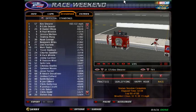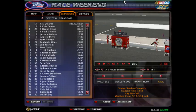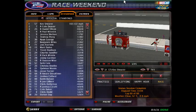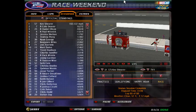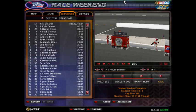Second place was Cole Deaver, his best finish ever in this series. Third is Daniel Olson. Fourth, Paul Minnick in car number 4. Jessica Shelton 5th. 6th position was Andrew Perry. 7th was Ryan George. 8th position was Benjamin Miles. 9th, Jonathan Zorlin. And 10th position was Matt Dalio. Trent Dunham, who was second all day long, ends up finishing 11th. Still a solid finish for him, though, however.